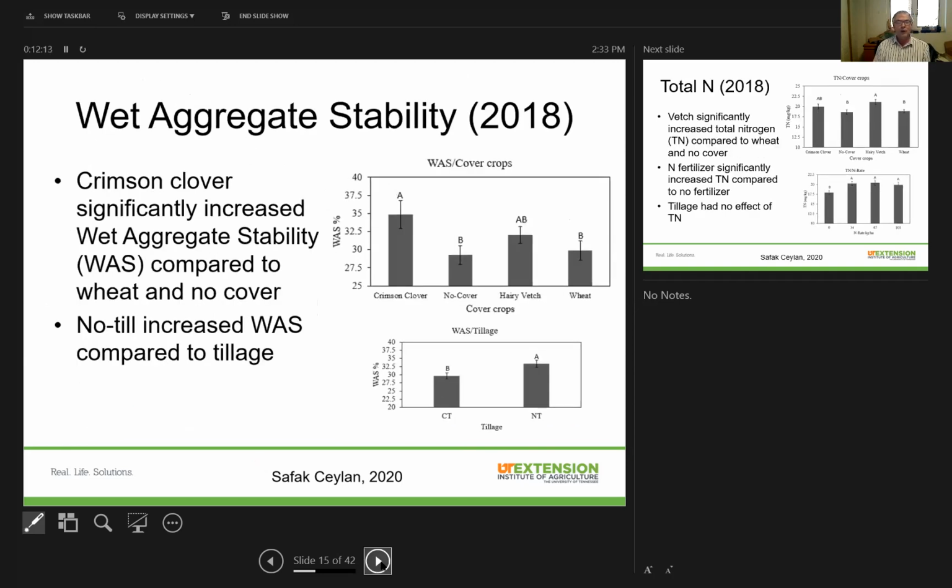We also looked at the wet aggregate stability. So how do these aggregates hold up to impact and to erosion, the erosive forces? This is really important, especially in modern times, when we're having much more intensive rainfall events. So we not only want our soils to be able to avoid erosion, but also can the aggregates hold up against the erosive impact of rainfall.